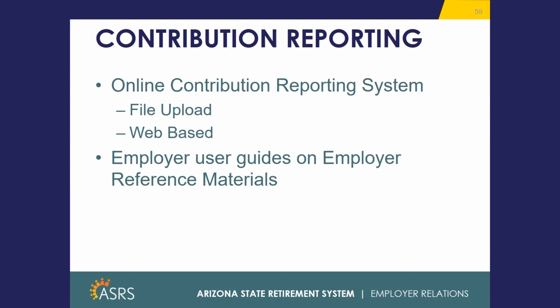There are two different types of programs for submitting the retirement contributions. Some employers use what's referred to as the file upload. By using the file upload, the employers are using a compatible software to gather the payroll data, and they merge it and then submit it to the retirement system. The other method is web-based, where the employer goes through their employer secure account portal, and they go into a specific area for contribution reporting and individually input the information for the employees. Generally speaking, smaller companies will submit web-based because they may have 5 to 10 individuals, where employers that have maybe 50 or more employees will use the file upload programming.